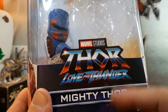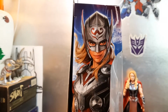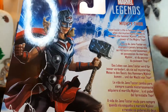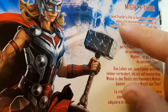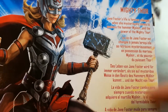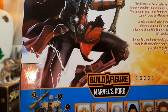Anyway, Marvel Studios, Thor: Love and Thunder, Mighty Thor, with the Hasbro logo on there. Nice image of Jane Foster as Mighty Thor. Love that artwork. On this side you've got the same thing. On the bottom you've got all that legal stuff. On the back you see Marvel Legends, Mighty Thor. It tells you Jane Foster's life is forever changed when she mysteriously comes to possess the hammer Mjolnir and the power of the Mighty Thor. It says so in other languages. Again, fantastic artwork.